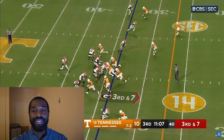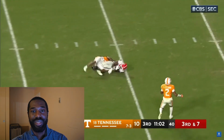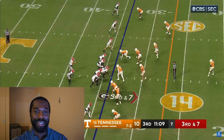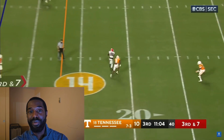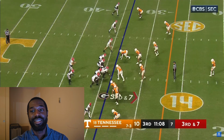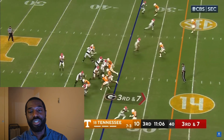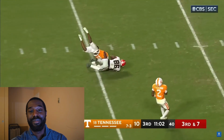Tennessee is this 3rd and 7, so they're trying to get some pressure. Tennessee's actually going to rush 1, 2, 3, 4, 5, 6 people on this play, and Georgia actually only has 5 people in to block, so somebody eventually is going to get free. So Carson Beck knows he has a limited amount of time, but what Georgia calls on this play is basically a slant route to the wide receiver at the bottom of the field, number 86.